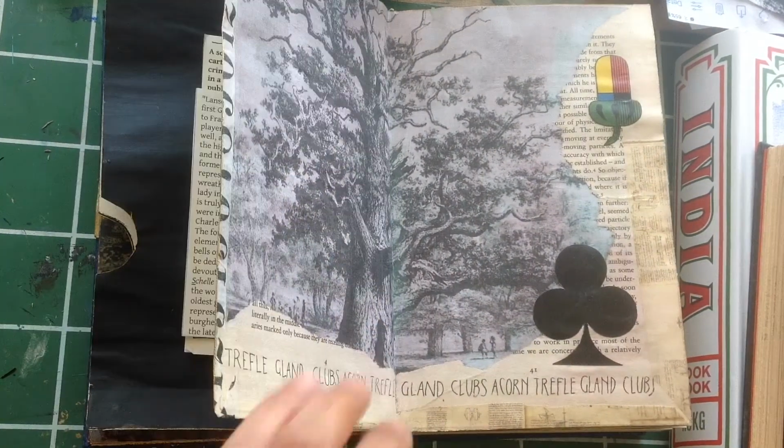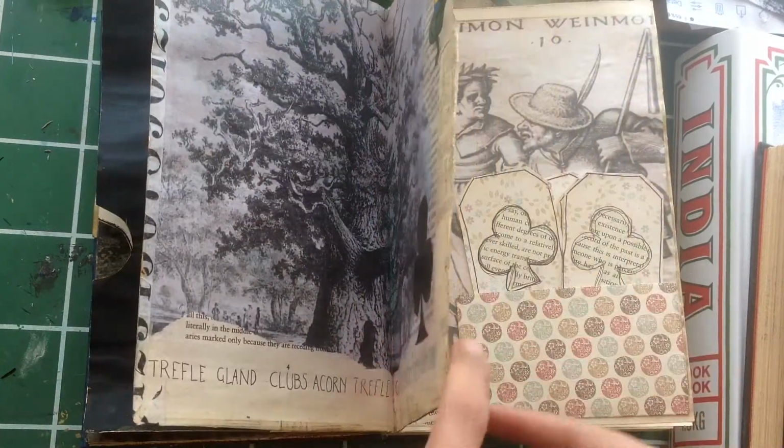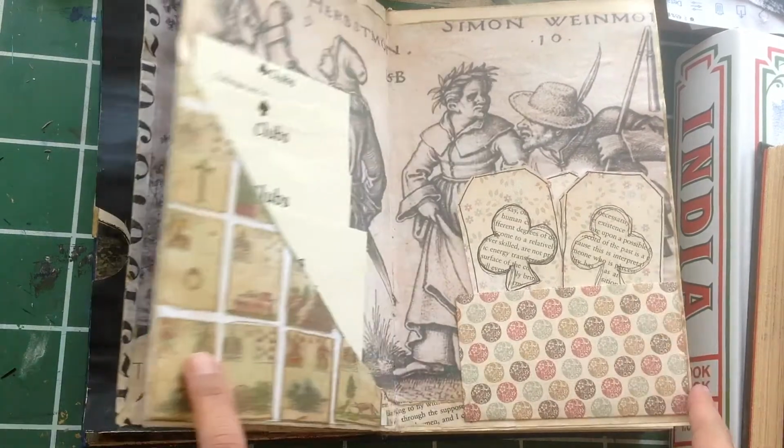My Everything Lenormand journal is a work in progress, and I put all my research and everything that's related to Lenormand in there, and I try to make it pleasing to my eye. So here's my club section.